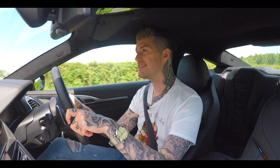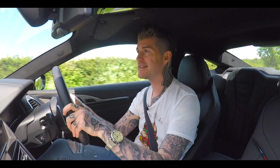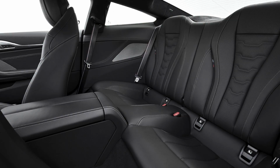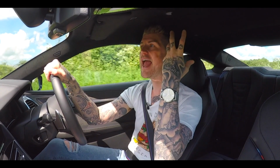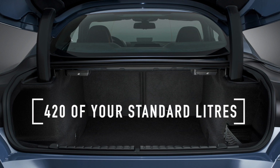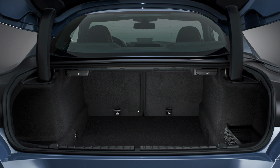Back to what's good about it, despite what I said before, the 8 Series here isn't actually that bad in the practicality stakes, and particularly for a car that looks like this. There's plenty of head room, my 2 kids fit in the back, no bother, and actually it's surprisingly airy in here. And by volume, the boot is pretty good really. The main problem is actually how thin the aperture is. But then, when you buy a car like this, you know that you're not buying a people carrier, right?